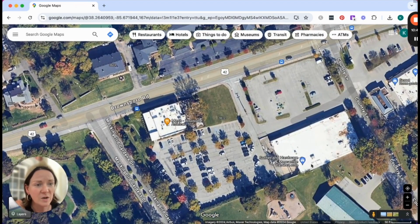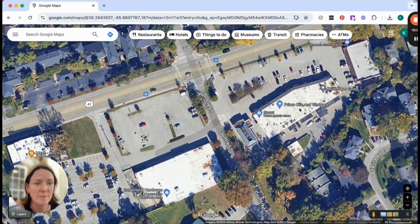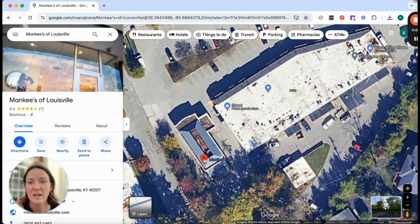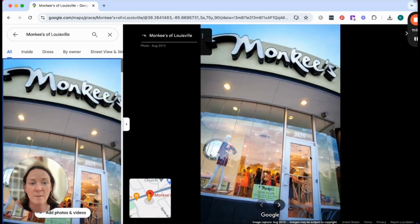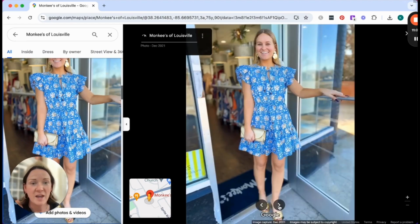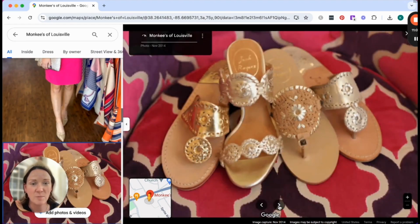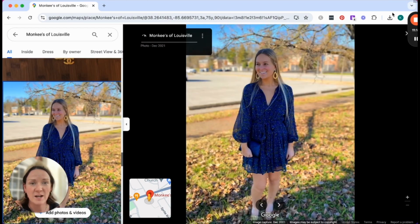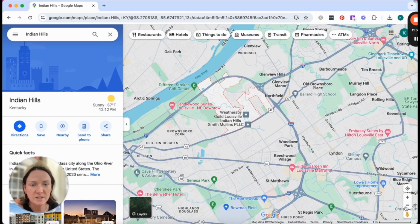And then also over here in this shopping plaza, we have a couple of just smaller boutiques. There is a really nice Monkeys. Okay, if you like to shop at boutiques for clothing, Monkeys is a really great one to try. They have wonderful staff. They have really cute outfits. They'll help you put it all together. So if you like to shop, that's a little boutique right outside your neighborhood that you might want to try.